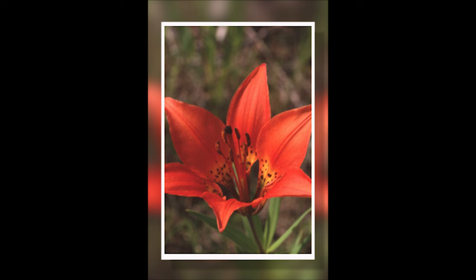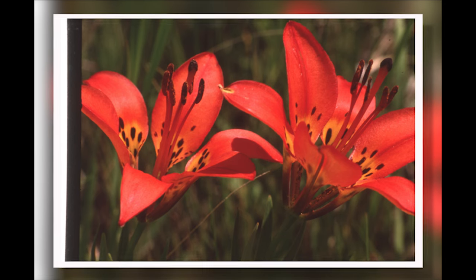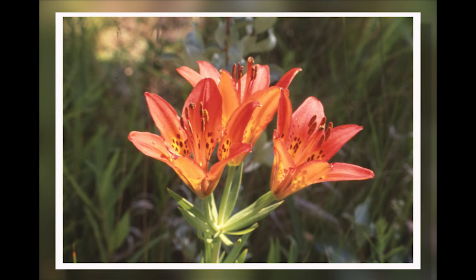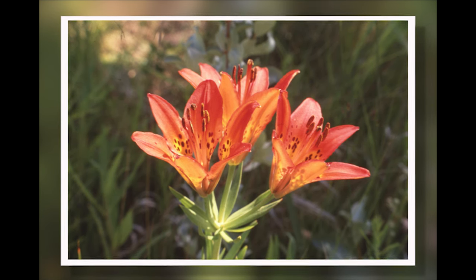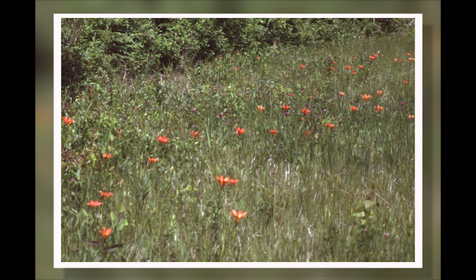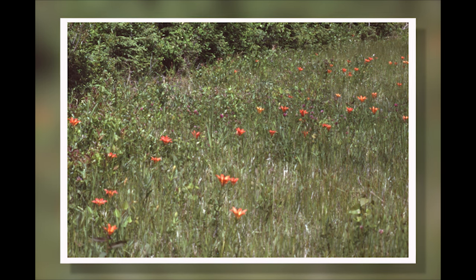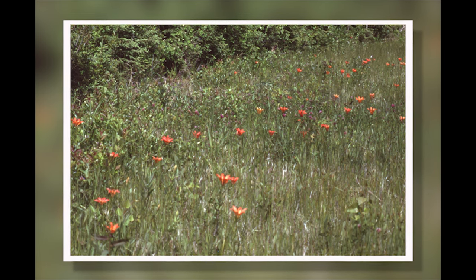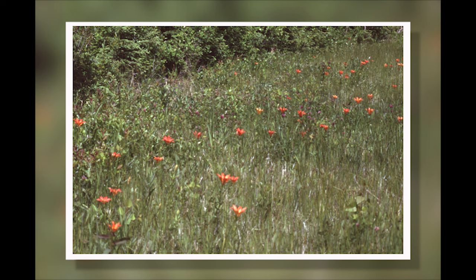Outside the park, we may see doubles, triples, whole bunches, and once, would you believe, in a downpour of rain, we found 19 flowers crowded on 4 stems. Take time to walk, to stop, and to look, but leave the wildflowers where God planted them for others to share.